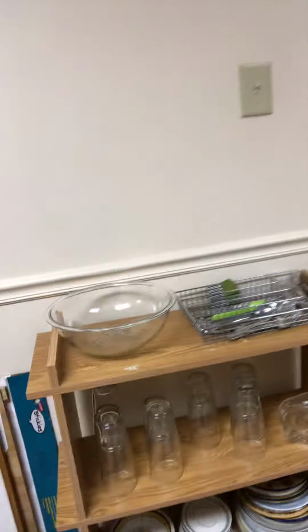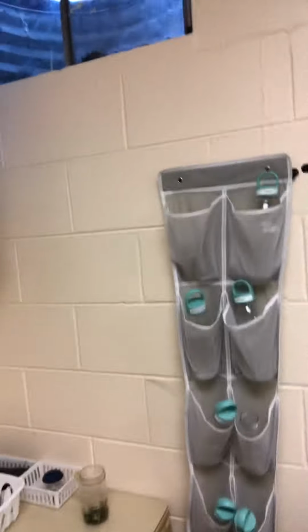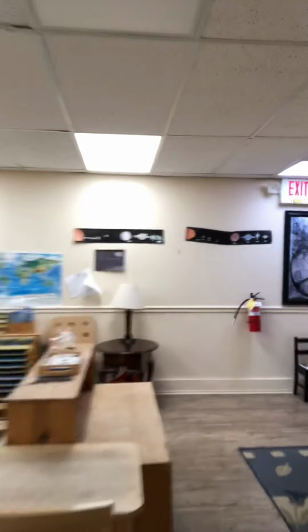And then their tableware for lunch or for a snack, their refrigerator, their microwave. They also have the option to store water bottles here, and that's helpful. And there's our restroom. In this little cubby hole, you'll find our time and money work. And then we're back to the beginning.